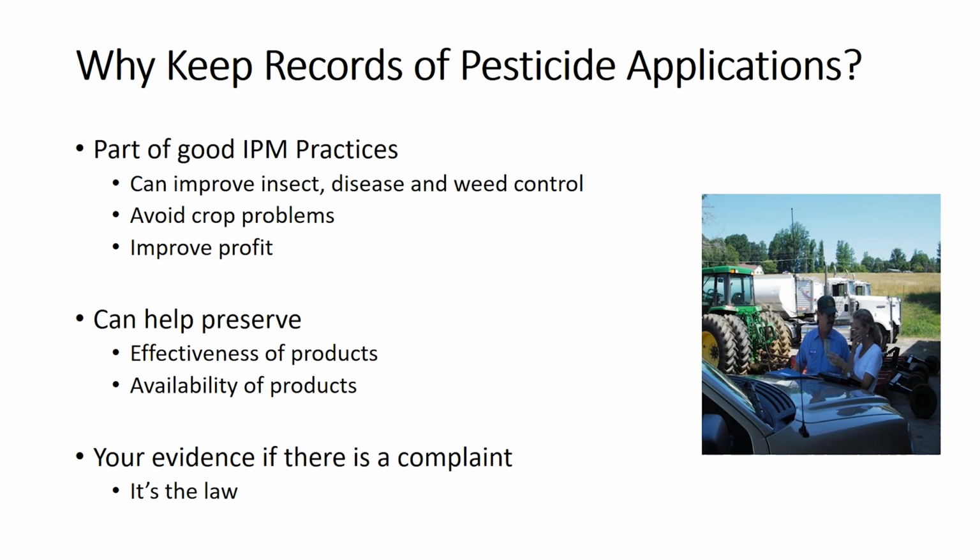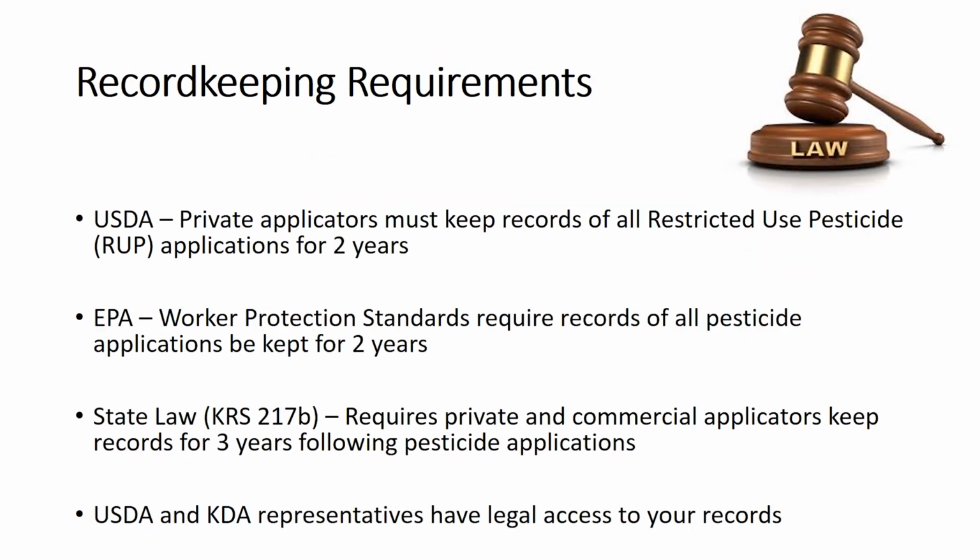And let's get a little bit further into it as far as what is required on those records, okay? So what is required, Tad? Well, when we start looking at what's required, there's several state and federal groups that require certain things to be on that pesticide application record. And they vary as far as time that you have to keep those records and things like that. So let's get a little bit more in depth in what each one of these groups requires and how long it is required by that group, and overall what we have to follow to be in compliance.